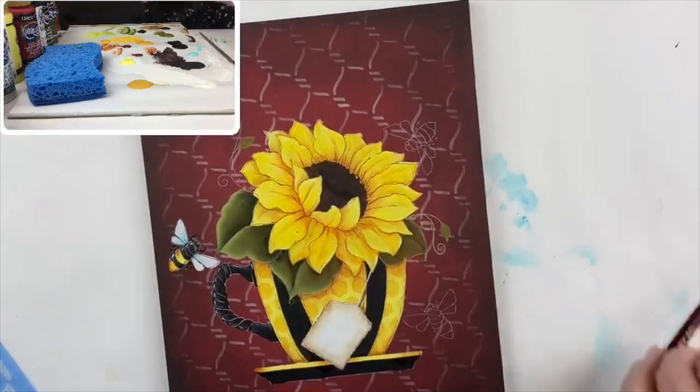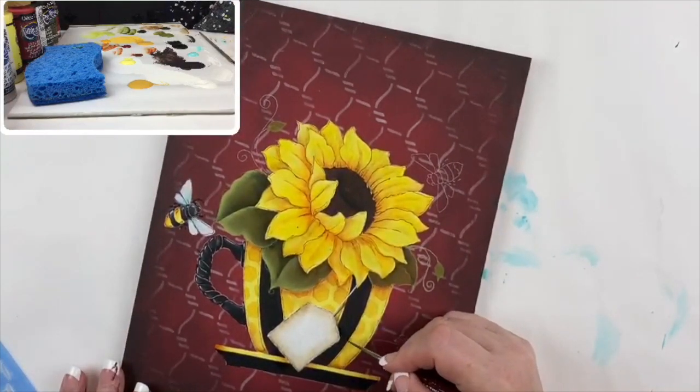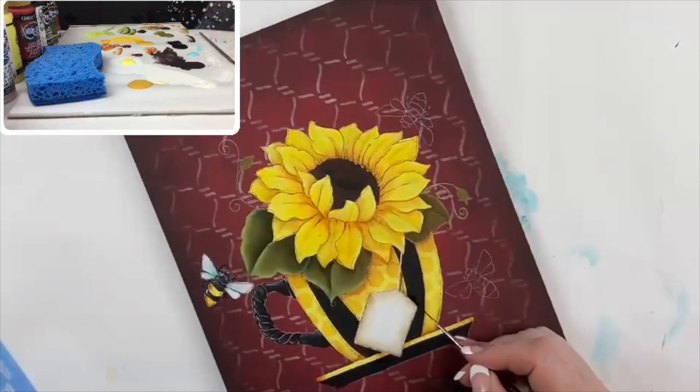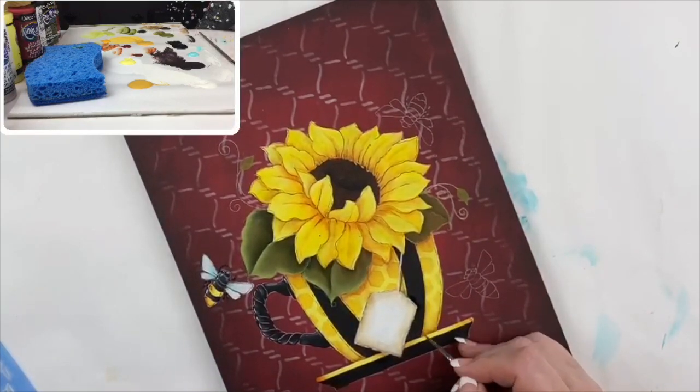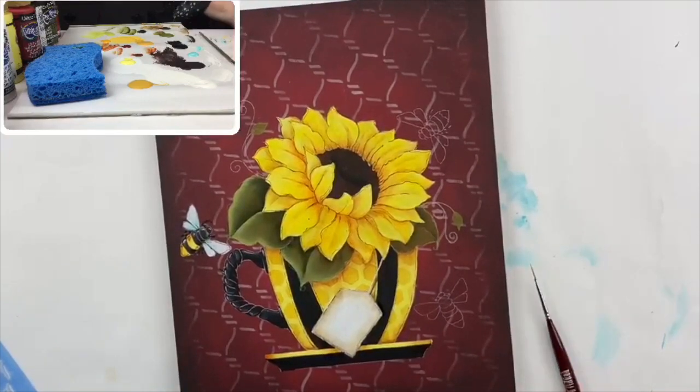And I just saw something I want to fix, because I whoopsied when I floated that white in. I want to clean up a couple of edges here. There we go. So we'll dry that.